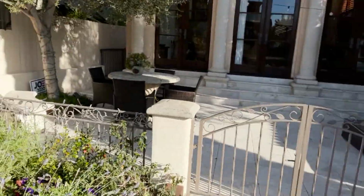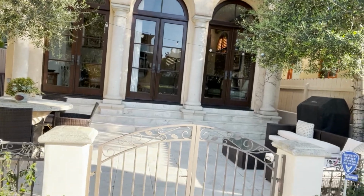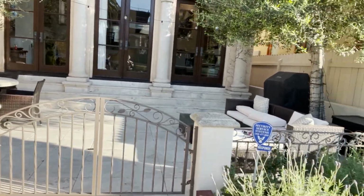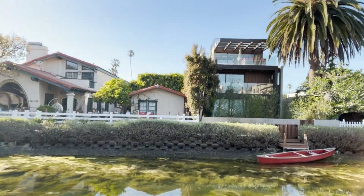Whoa, this is crazy. Look at this. Wow, this is nice. How do you like this? This is great. You like it, huh? Kind of a Tuscany theme too, right? Yeah, Tuscan style house. Wow, this is pretty cool. Wow, and you've got a modern one over there as well. Look at that. Oh yeah.